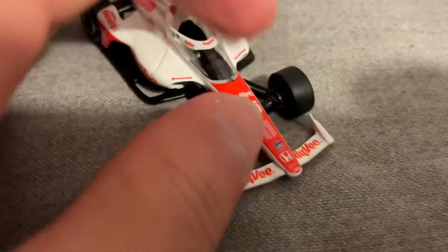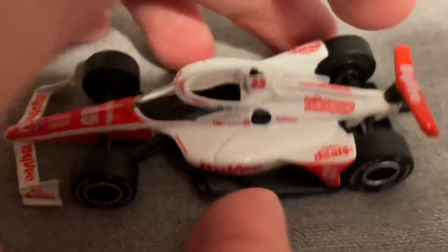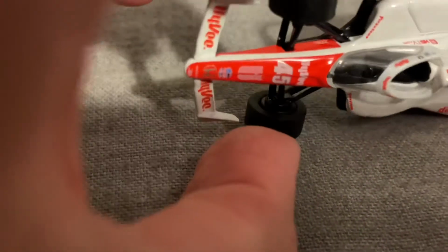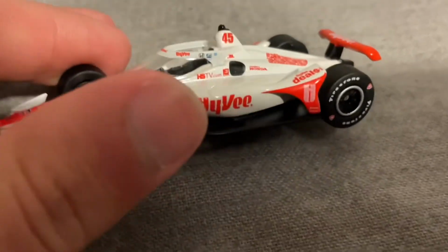Again, HyVee deals, HyVee. You've got this red stripe up the front of it on the white base. Red side pod flick, red rear wing. Little red design on the side of the nose cone here, which is interesting. Trying to think what else is different on here to note. I don't think there's anything else.